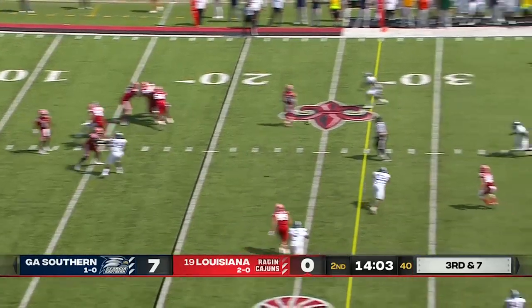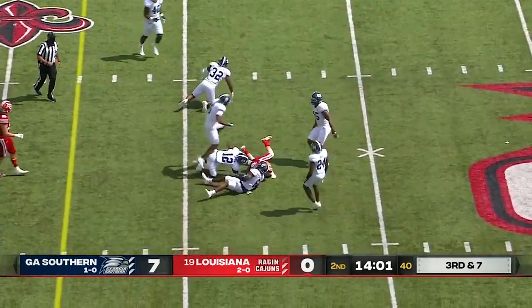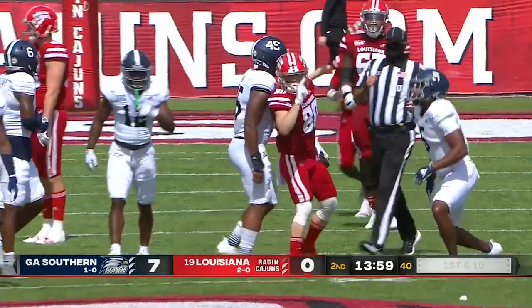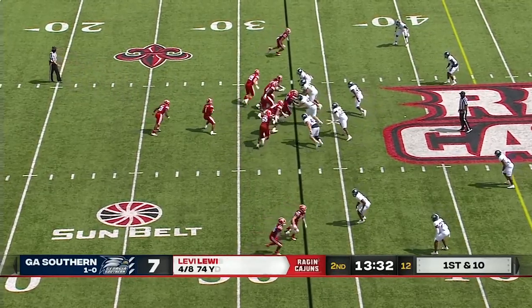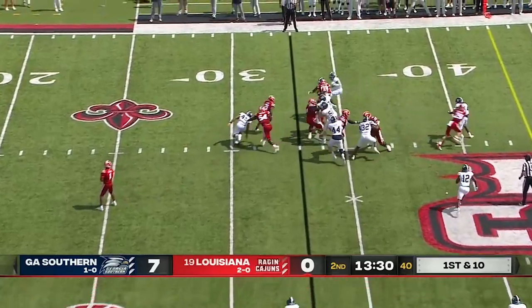Out of that empty set again. He's got time across the middle. First down out to the 32-yard line. And Devin Pauly, 4 for 8 for Lewis, 69 yards on the afternoon.